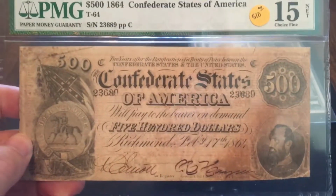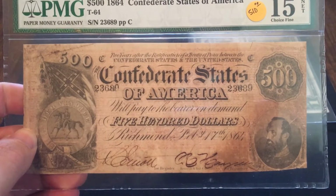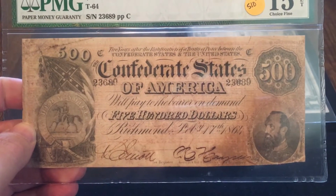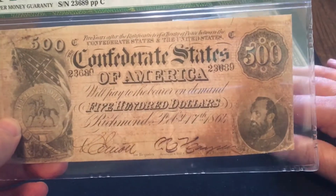But the 1864 Confederate States of America $500 note did not make the top 100, and for as interesting of a note as it is, and for as often as you can see one, I was surprised it wasn't there. So this one is number 7 on my list.